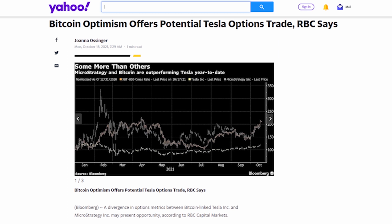I currently have 60 open option positions on Tesla. It makes up 92% of my public portfolio, and right before earnings, I decided that I don't have enough Tesla options. I decided on this because A, I'm crazy, and B, I was reading this article on how Bitcoin optimism offers a potential Tesla option trade by RBC.